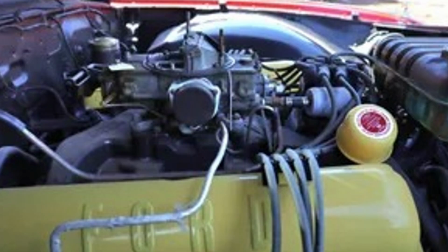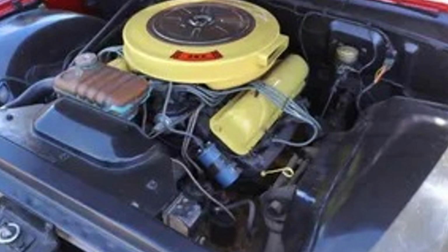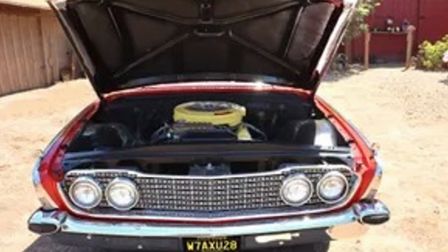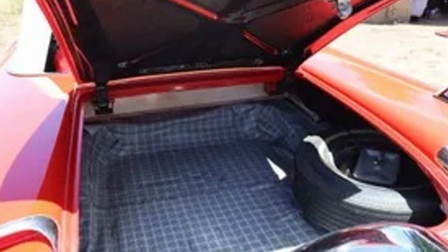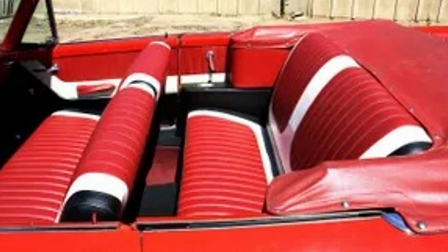Power comes from Ford's 352 cubic inch V8 rated at 290 horsepower, paired with a Cruise-O-Matic 3-speed automatic transmission. The car runs beautifully and has been kept in a garage its entire life, preserved with no rust and no accident history. The convertible top operates smoothly, and the paint and chrome remain in excellent condition. Inside, the two-tone black and red leather seats with white accents are described as being in near-perfect condition, showing the kind of care only long-term family ownership can provide.